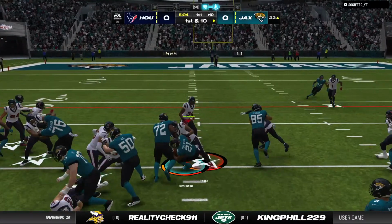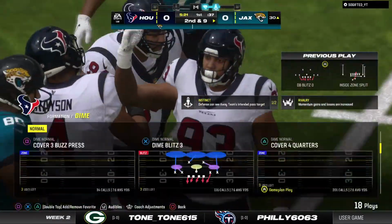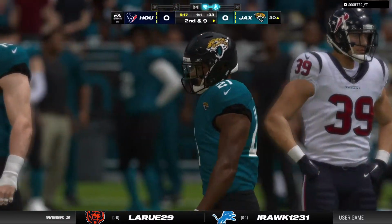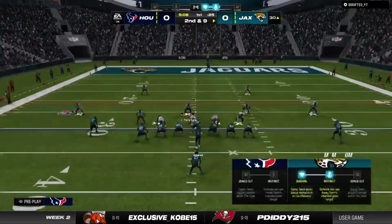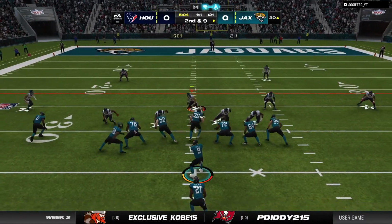From the gun, he'll hand this off. And he's going to get this one down to the 30. Just a yard on the pickup there, and it'll bring up a 2nd and 9. Oh, there's plenty of traffic waiting for him up the middle. But give him credit, he tried barreling through anyway. They're fortunate to get a yard out of that one.